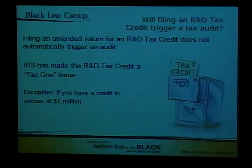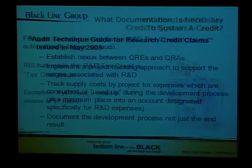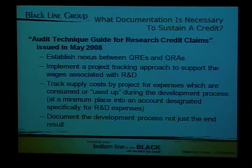and that is it could get audited. Okay, but again, you should not take advantage of the credit just because as long as you take a solid approach, take advantage of the credit. This is the bottom line.